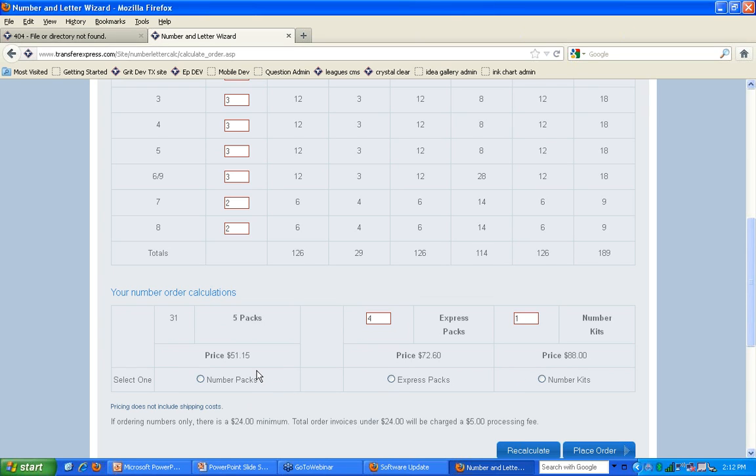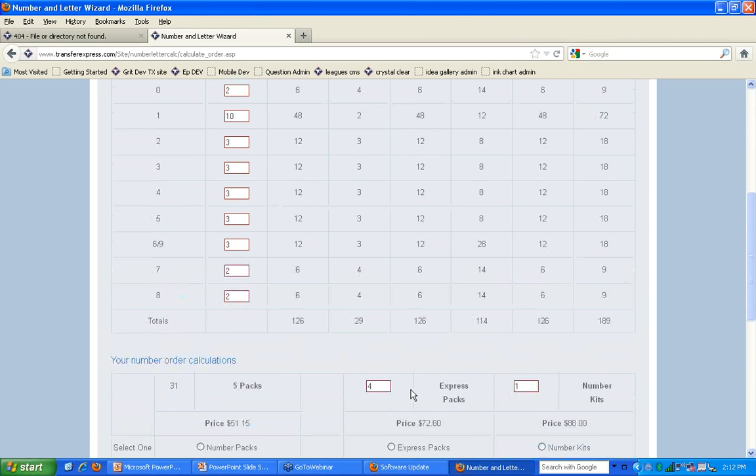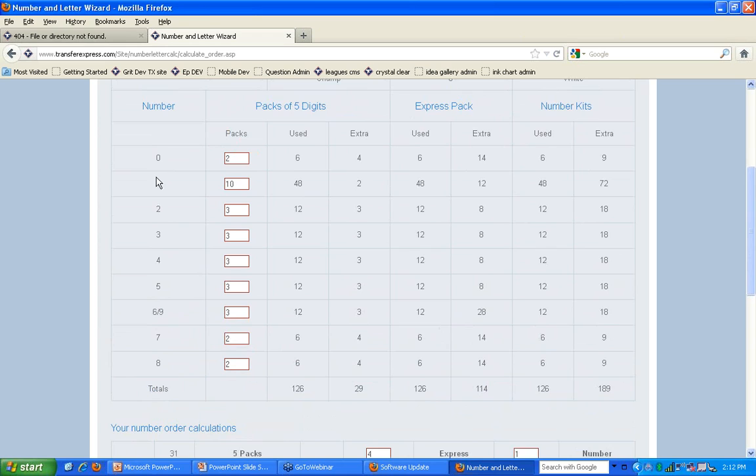So clearly, unless I have some need for those extra numbers, and there are those of you out there who stock numbers, so maybe in this case, the difference, $51.15 versus $72.60, maybe you get the express packs and get the extra numbers for the heck of it. Why not? And a little bit above here, where I sort of scrolled past it quickly, you'll notice there's a breakdown, a whole bunch of numbers floating around here.